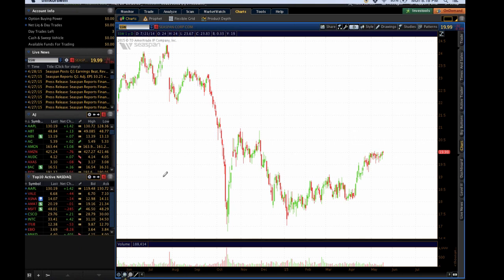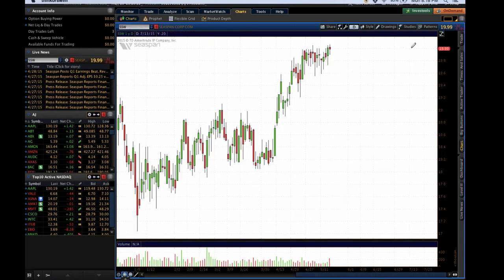Now, can anyone tell me by looking at this, here's the audience participation part of the story. There's actually a few role reversal areas that I can see on this chart. I'm not going to point them out to you until after I get some answers from the audience. How many of you can identify some role reversal support levels? And that's where a former resistance area was broken and then turned into support. Who wants to be brave enough to answer or put a number in there?